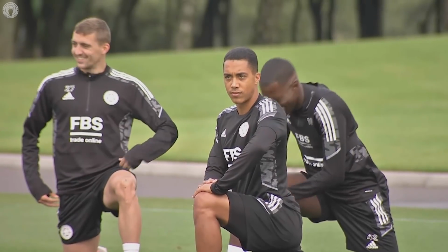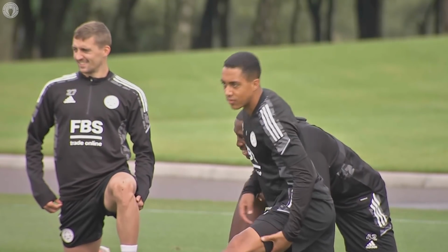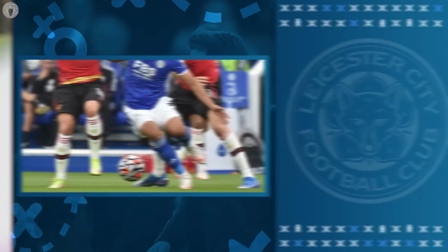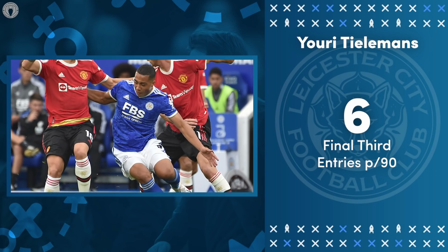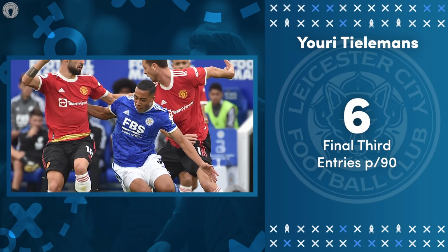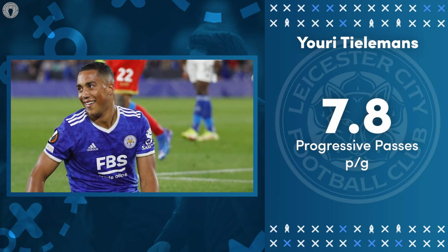He's also tough as nails, having missed only 1 league game in 2 years, and when it comes to passing, there can be few quibbles about his ability. With 6 final third entries per 90, he's not far off Brozovic's mark, and he's constantly moving the ball forward, with a massive 7.8 progressive passes per game, placing him in the top 1% of midfielders.